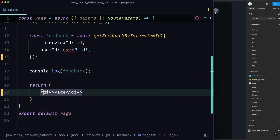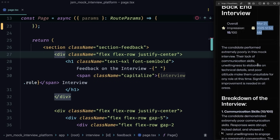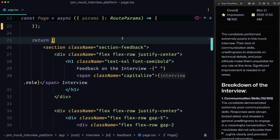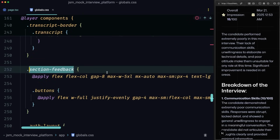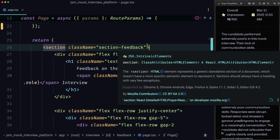So, how did it go? The final solution looks something like this. We have a large title on the top with the overall impression and the date, and then the breakdown. But you know how that looks like. What you care about is how did we make it happen? Well, in this case, I already had a couple of Tailwind CSS classes that significantly helped, but if you went ahead and generated them from scratch right here, that's even better.